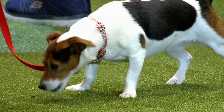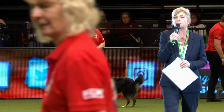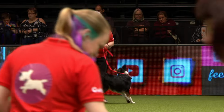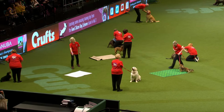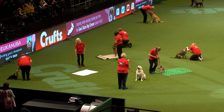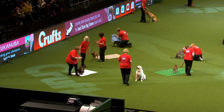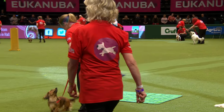So they need to learn how to meet and greet an adult dog respectfully so they don't get themselves into trouble. Our young puppies also need to get used to walking on a loose lead, and particularly over a variety of different floor surfaces, because obviously our world is made up of all sorts of different things underneath the dog's feet, maybe things that move, maybe things that are a bit shiny, a little bit slippy.